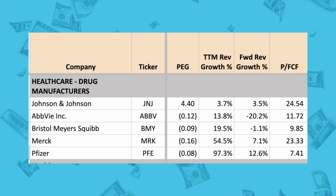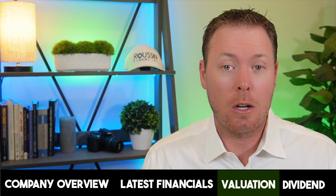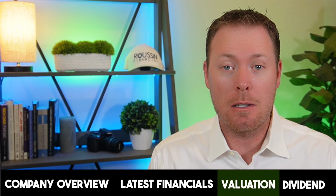But as we saw from the guidance section, AbbVie expects free cash flow to drop to around $19 billion in 2023, which would put the price to free cash flow multiple at 14.9 times, still well below that of Johnson & Johnson. So from a valuation perspective, the earnings multiples are actually quite the same. Johnson & Johnson is trading below their 5-year average, and AbbVie is a little above, but we've seen robust growth in AbbVie over the past few years. But these next 12 to 18 months are going to be game changers for both companies.